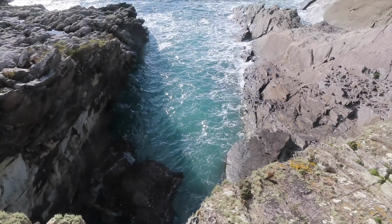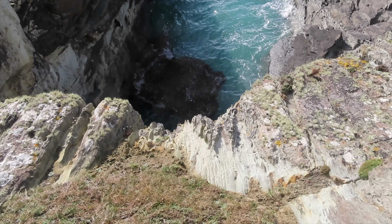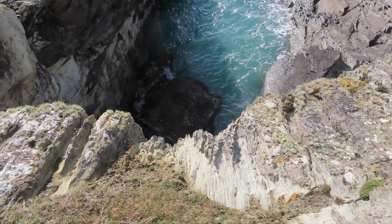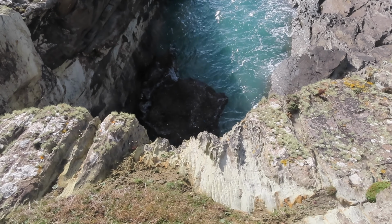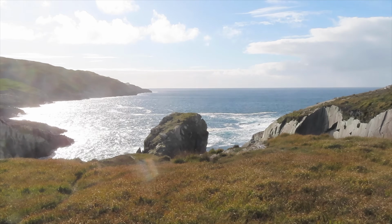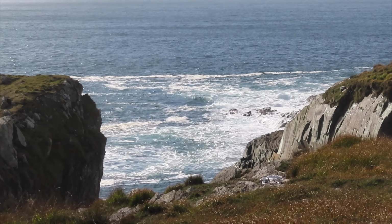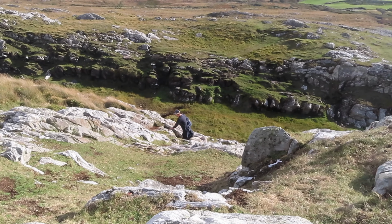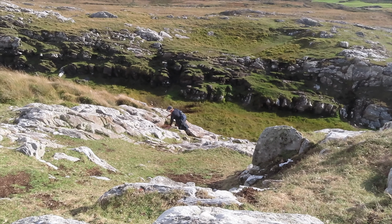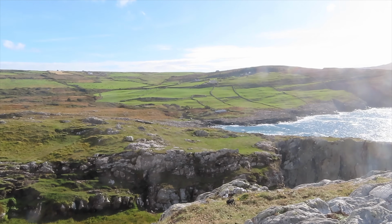Still caught fish. So under where I am, there's a cave. And you can see seaweed being washed up in there. A bit of debris as well. Well, we reached our little objective.